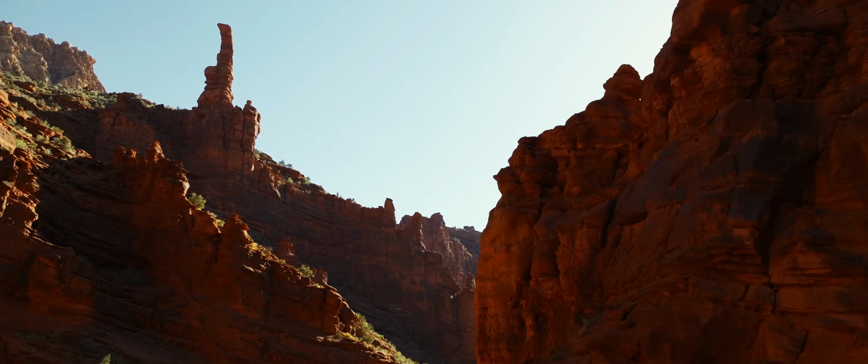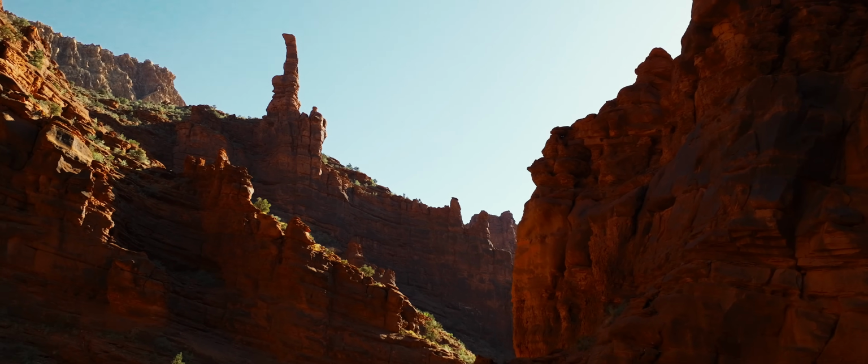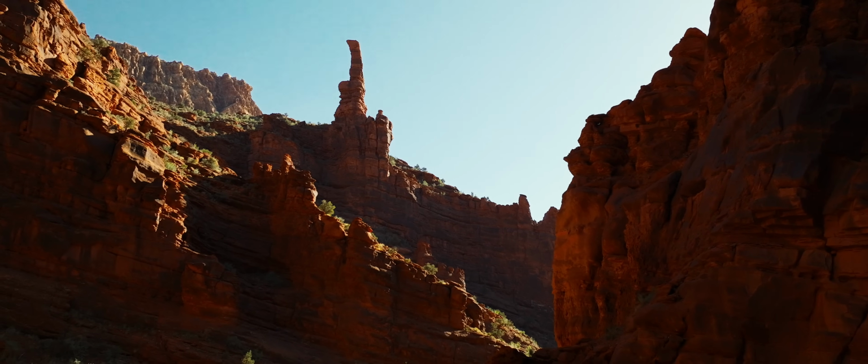But for me, one of the issues that I always had before the Mavic 3 series was that I would put the drone up in the air, I would get the footage I wanted, and then I would try to match it to my much higher end cameras. And I could do it. It was fine, but it just wasn't a seamless process. It took a lot of work to get the footage to look the way I wanted it. And really, that's not the case anymore.